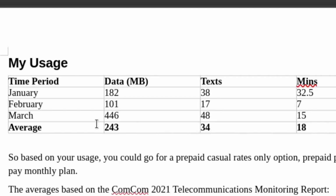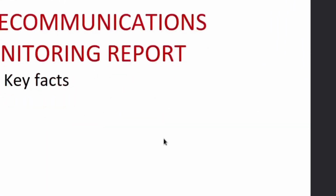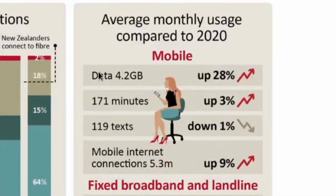What I did is I went through my last couple months of usage and I just calculated some averages for data, text and minutes, as you can see here on the screen. And I'm really not using all that much. So once you figure that out, you can start hunting for the right mobile plan for you. Just out of interest, I looked up what's the average data, minutes and text used in New Zealand, and according to this Commerce Commission annual telecommunications monitoring report, they found that the average monthly usage was 4.2 gigabytes of data, 171 minutes and 119 texts. So there you go, just in case you were wondering.